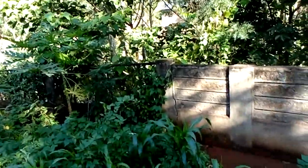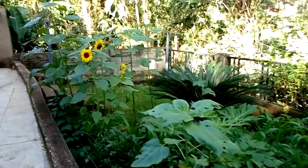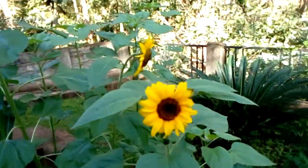the weather looks nice. It rained 2 days ago. Last night there was no much rain. There was no rain actually last month. The area where you find this green, my sunflowers have already flowered, which I just planted recently. Okay. The sunflowers.